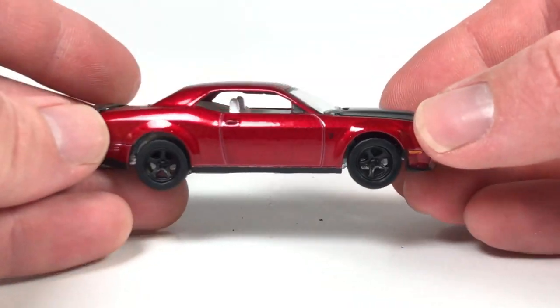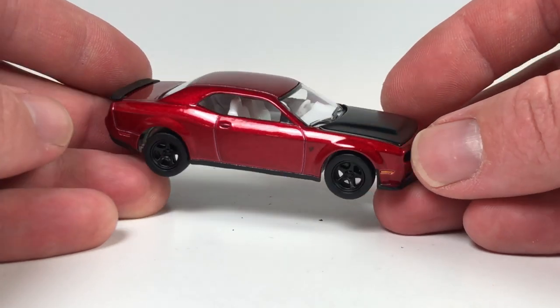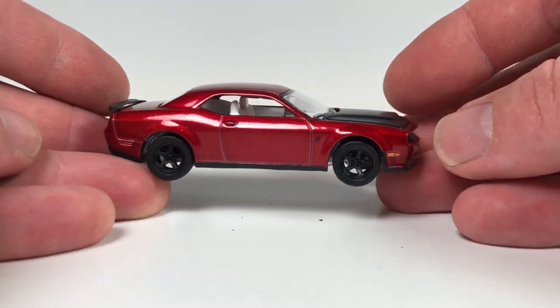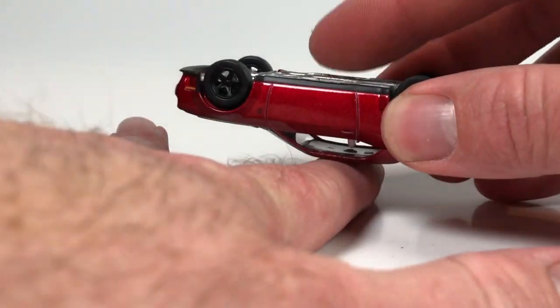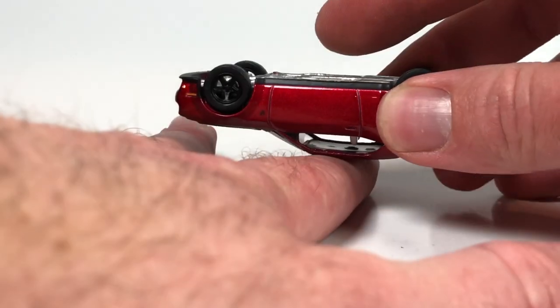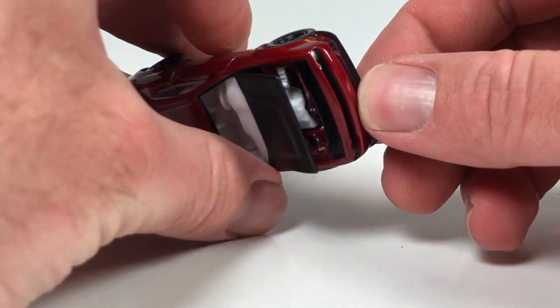Pretty cool, but the Ultra Red looks absolutely killer on this one. If it didn't have a white interior, maybe it would look a little bit better, but man, it looks really cool. And then, of course, we're going to see a white motor. If I could get this open. Oh, that hurts. There we go. Peek in there.